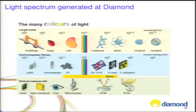I promised a quick overview of what sort of light we're using. If you look at the light spectrum, you can see the yellow bar there. That's the light spectrum that we actually use. So you can see it is all the way from infrared to X-rays. And depending on which experimental station your detector is on, you will use a different light. And depending on what light you're using, you can do different types of science.